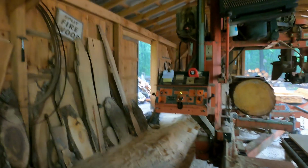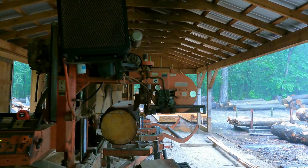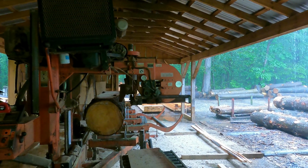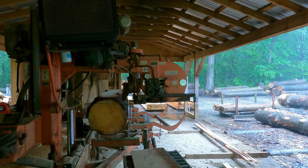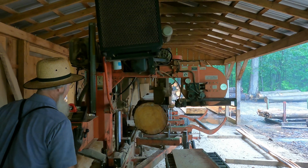In the background there, off to the left side, he's got a blade sharpener. And it was one of the electric blade sharpeners, but he's Amish, so they don't have electric. So he converted it to run on a 12-volt car battery.